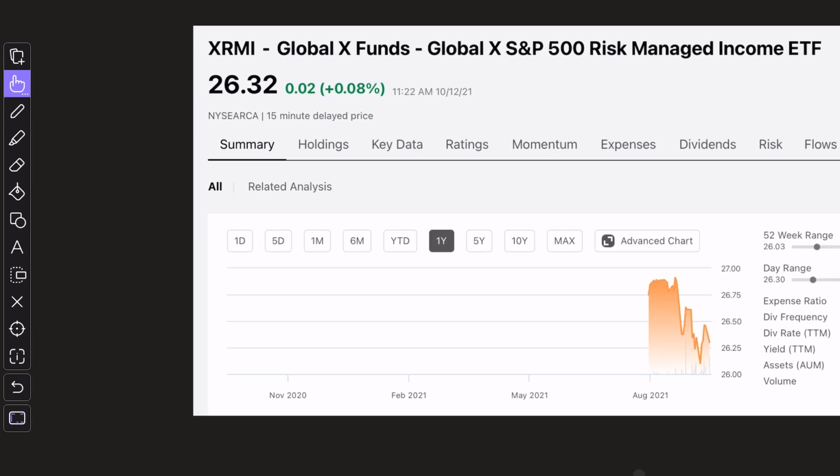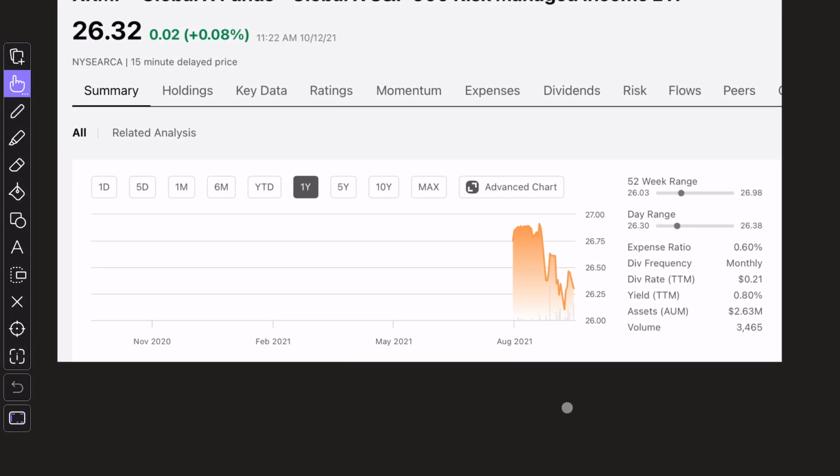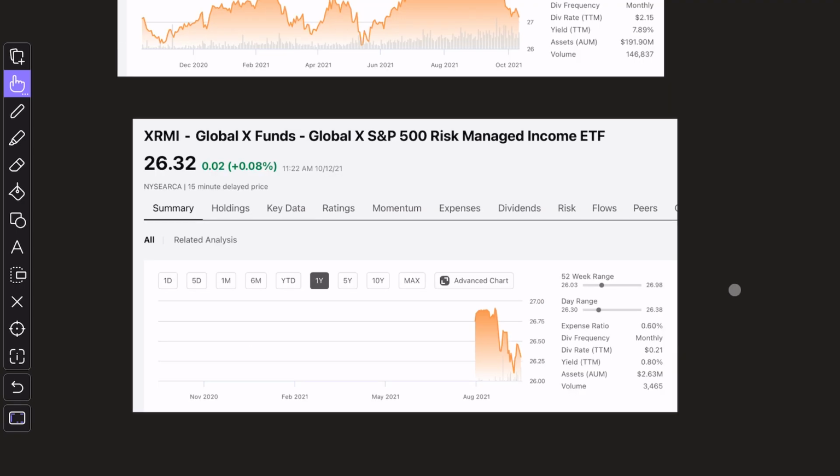We can see how this fund came into existence in late August of 2021. So we're not going to do any historical price performance comparisons or anything like that. Instead, we're going to look at the methodology of these funds and see how they operate and how they're different.